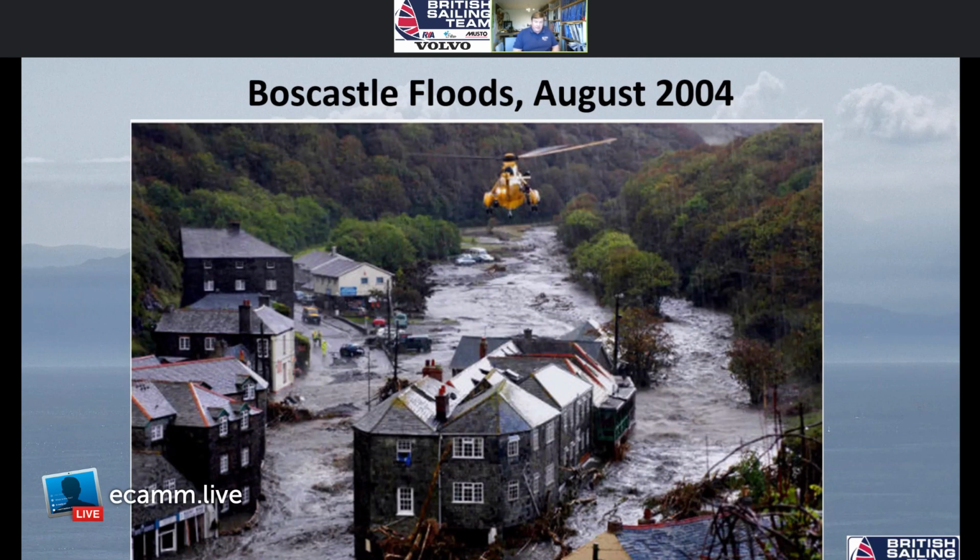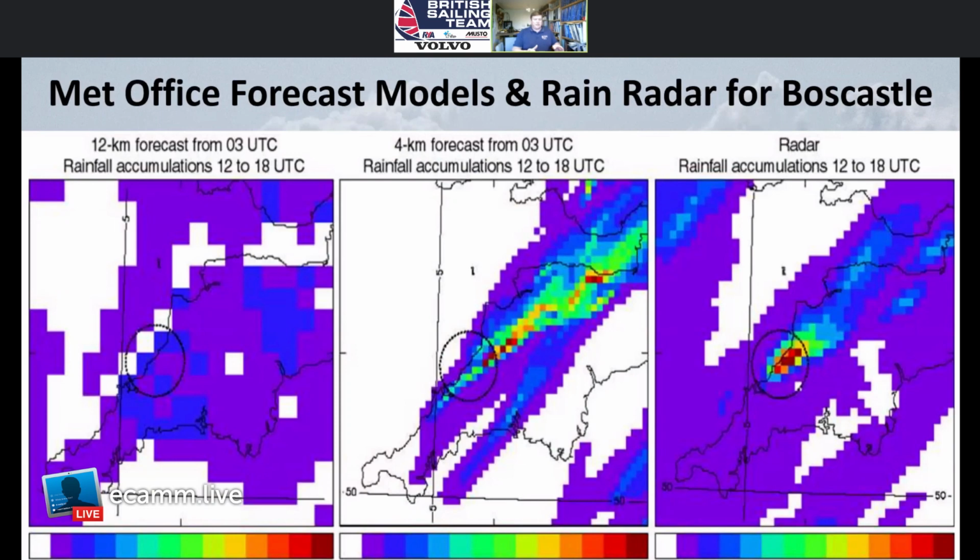If we look at the actual rainfall for that day, on the left-hand side of the screen there, you can see the black line is the shape of Cornwall. So that's the coastline there. The circle there circles Boscastle itself. So what's all happening is in the middle of there. Now, the left-hand one, that's the forecast for that day that was issued. So you can see a little bit of rain, maybe slightly heavier showers along there. All the way over on the right-hand side, over here, that's what actually happened. That's the rainfall radar for that day.